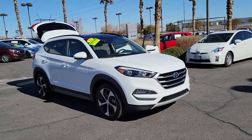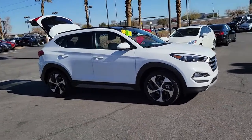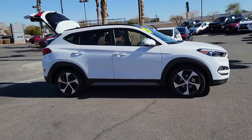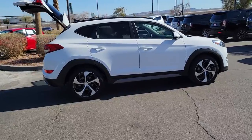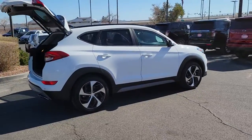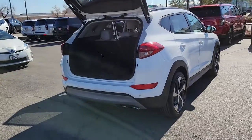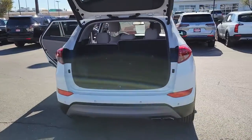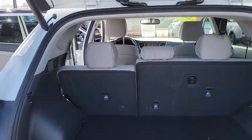Get into the 2018 Hyundai Tucson. This vehicle is an outstanding buy with fewer than 40,000 miles on the odometer. Give yourself the quality and comfort you deserve with this refined Hyundai Tucson. Meticulously constructed, smooth riding, and equipped with standard driver assist safety features, this compact crossover has what you need to get the most out of every drive.